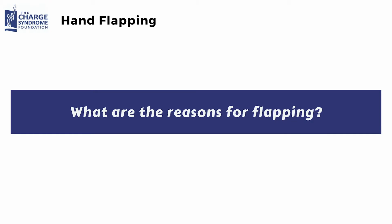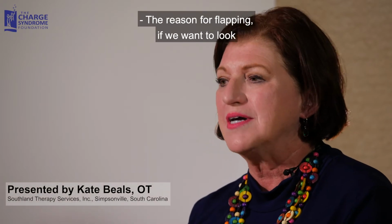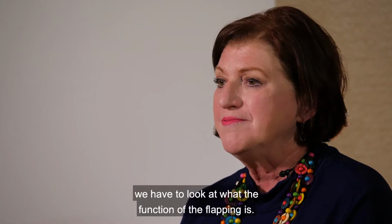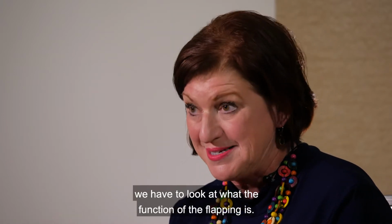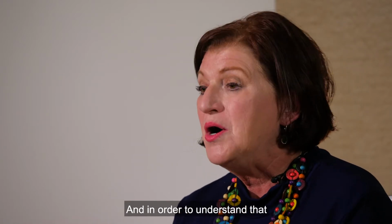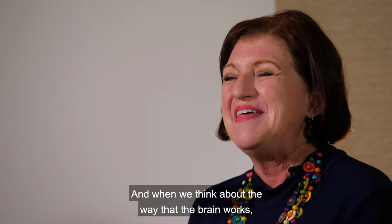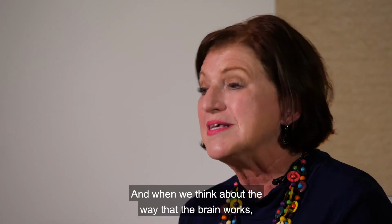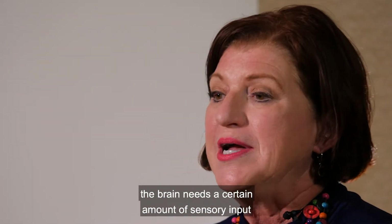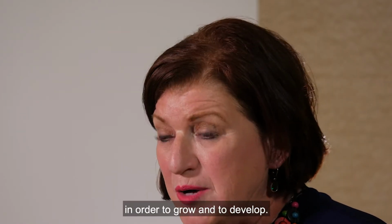What are the reasons for flapping? If we want to look at the reason that children do flap their hands, we have to look at what the function of the flapping is. What do they get out of doing it? And in order to understand that, we have to think about the brain. When we're very young, and in fact throughout life, the brain needs a certain amount of sensory input in order to grow and to develop.